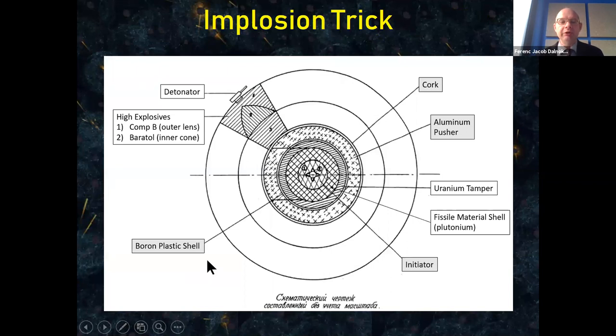Okay. So the idea is that you have fissile material in the center ring, and then you have the detonators on the outside, and they produce a spherical shockwave toward the spherical shell of fissile material, and it will compress it into a little ball so that you have assembled the critical mass.